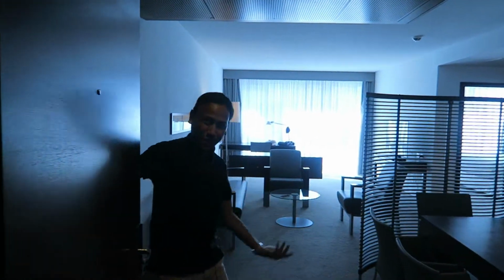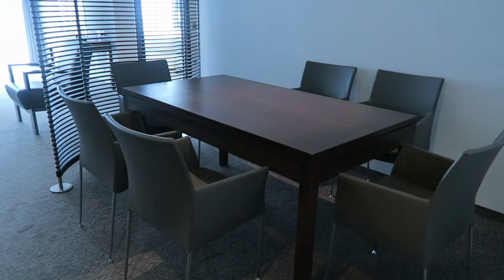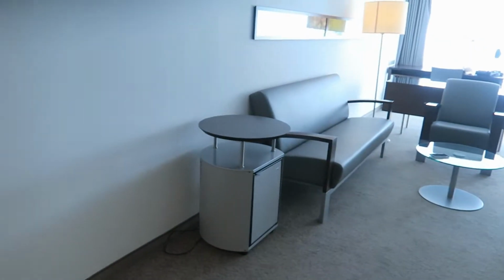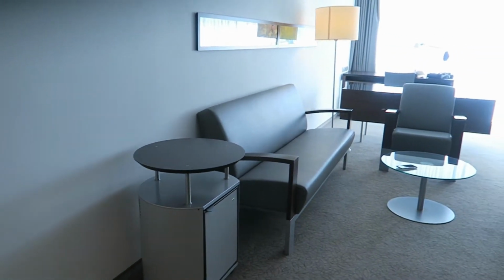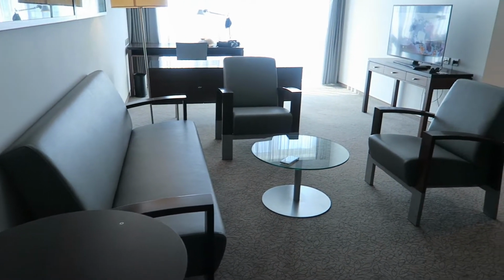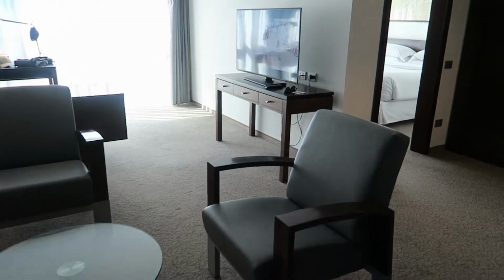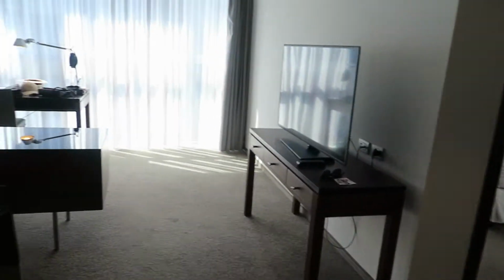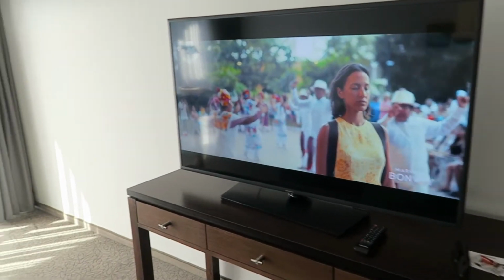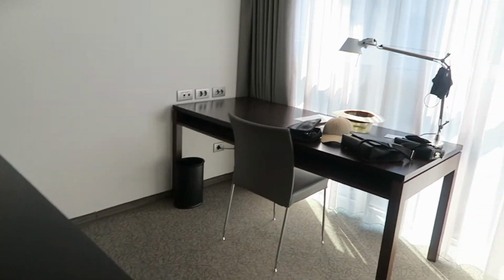Buongiorno. Come in. And that's our suite right at the entrance, a meeting or dining table with 6 chairs. Then we got the living area with the mini bar, the sofa, 2 armchairs. We got the TV. And the working area by the window.